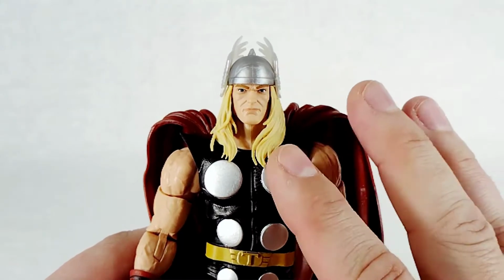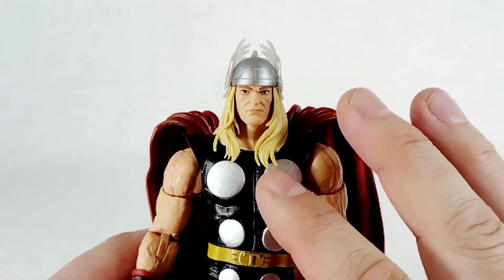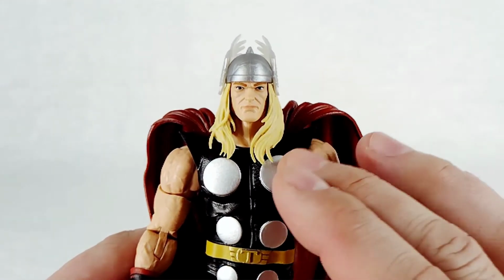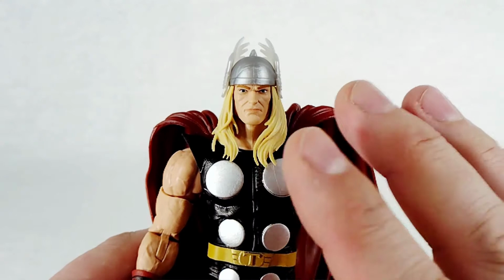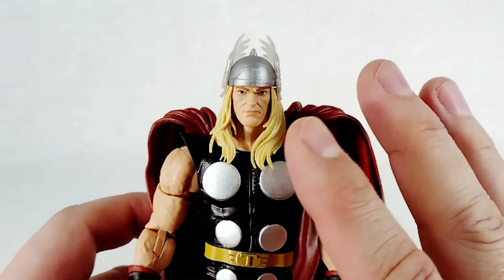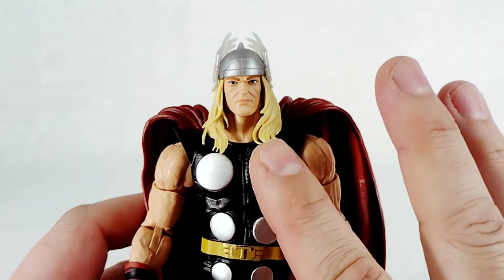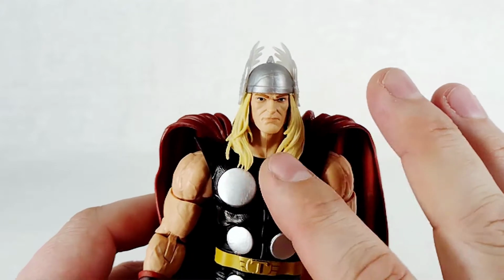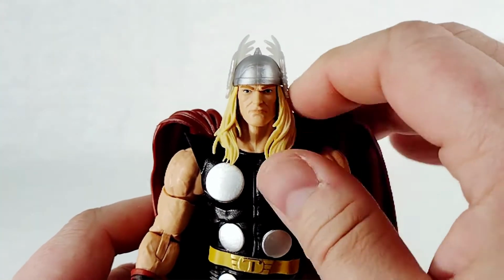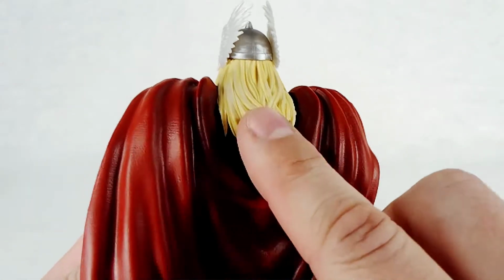Okay, this is definitely one where it was form over function, because some of the articulation definitely suffers for the sake of the sculpt. And I really feel like with these 80th anniversary figures, they were going more for a comic accurate look than they were worried about the articulation of it. Because first of all, let's take a look at these blonde locks right here. These are kind of stiff, which is surprising because this was definitely a time when hair was more pliable on the Marvel Legends. And you can see that it really comes down in the back.